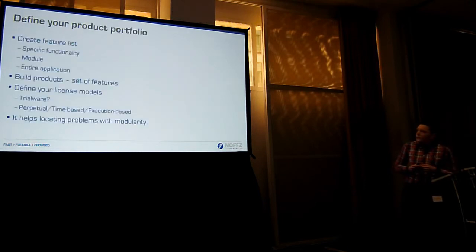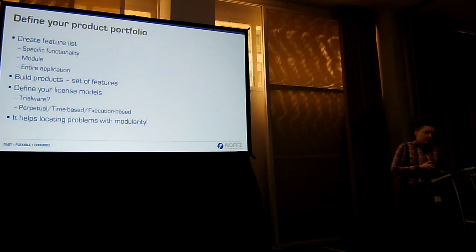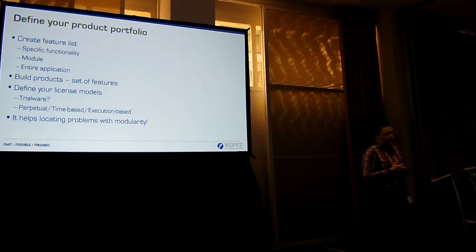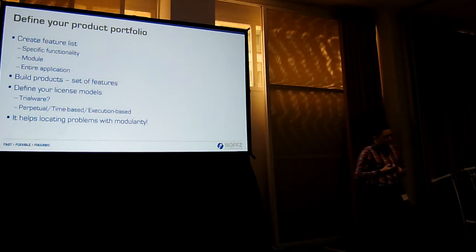All right. So once you have your structure and you have everything installed, the next thing is actually to define your portfolio. So everything needs to be structured. Your product portfolio also needs to be structured. So we started with creating a feature list. In a Sentinel solution, the topic piece is a feature. A feature can be a specific functionality of your application or module. It can be the module itself, and it can also be the entire application. So once you have this list of features, you can define your products. So every product will consist of a list of features.